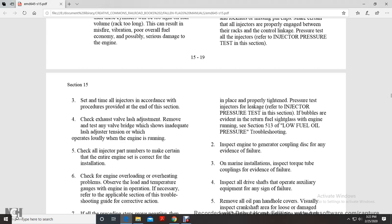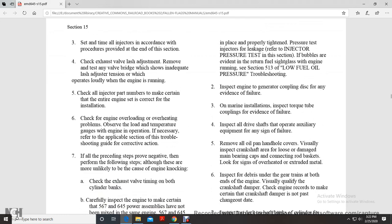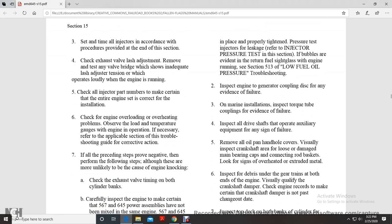Remove the test for the valve bridge with the adequate lash adjuster tension, which operates loudly when the engine is running. Check all the injector part numbers to make certain that the entire engine set is correct for the installation. Check for engine overloading and overheating problems. Observe the loading temperature on the gauge for the engine for the operation necessary. Refer to the applicable section of the troubleshooting guide for the corrective action.